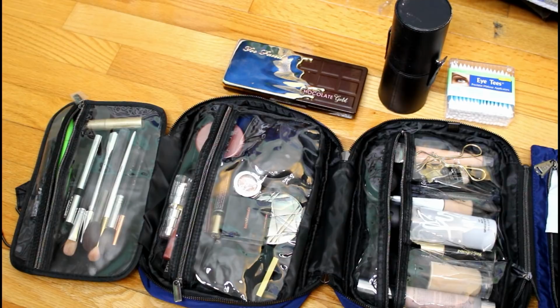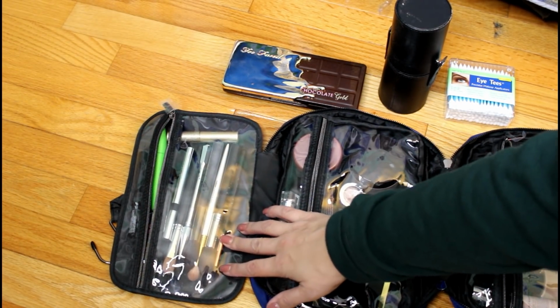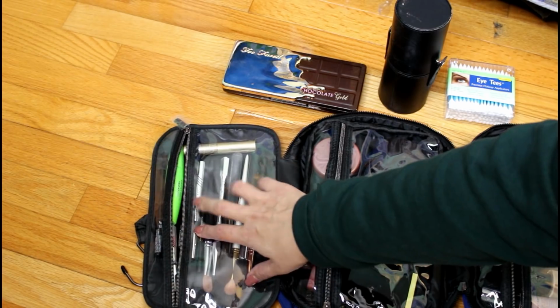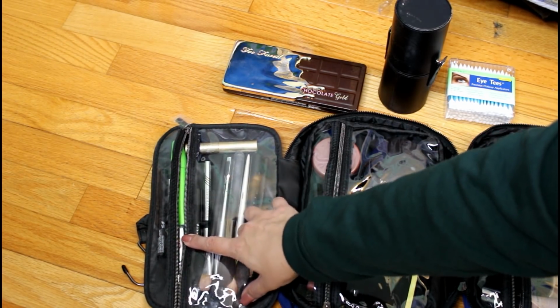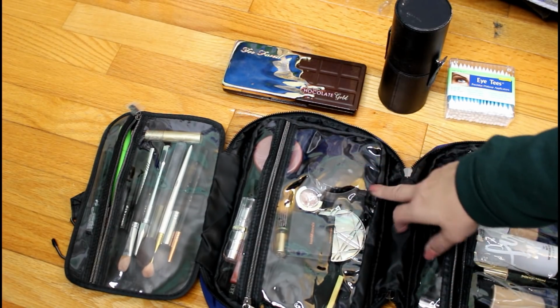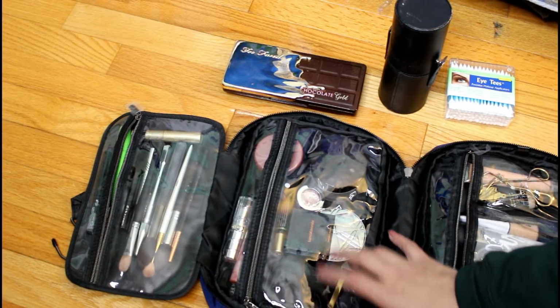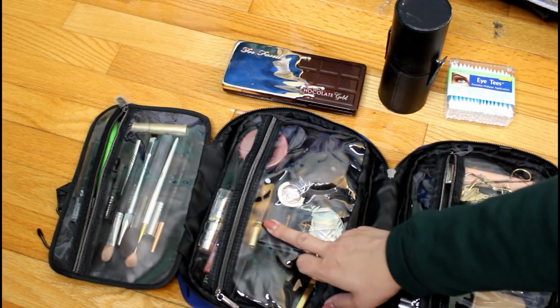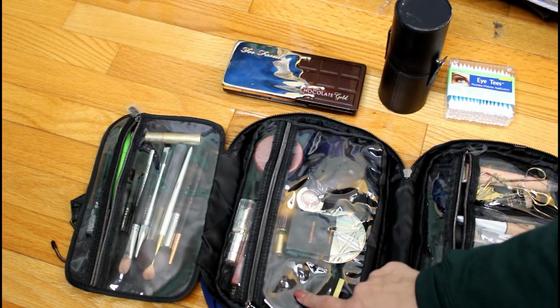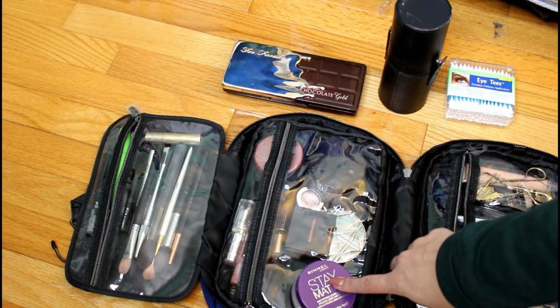Okay, I'm in a different spot here. I just put everything in just to see how it would fit. So first of all, on this side is the miscellaneous brushes, any of like the liners, those longer looking things, eyebrow mascaras. And then in here, I've got powder, blush, all the lip products, highlighter, bronzer. Actually, I don't know if I can fit this in here yet. I'm gonna see once I close it.